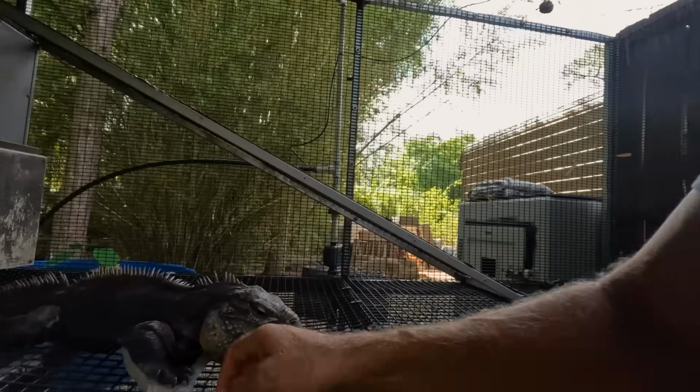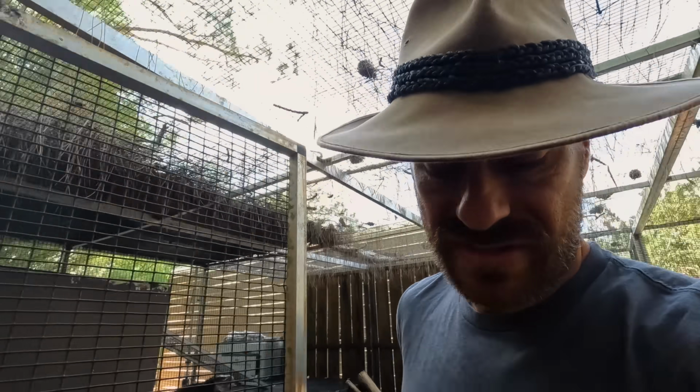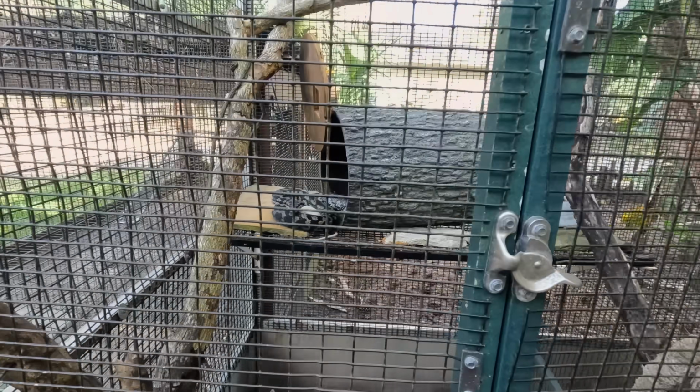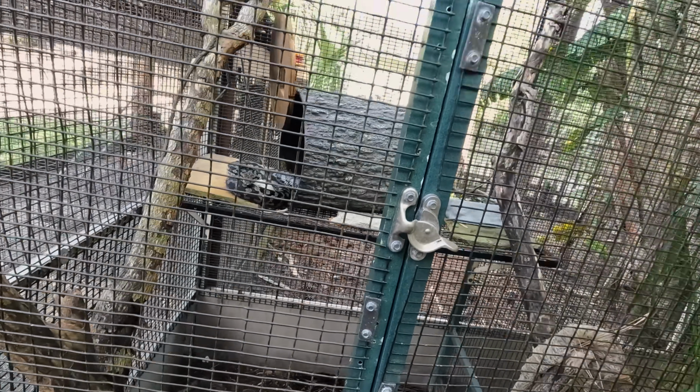Very excited. There's Guapo. Good morning, my friend. Good morning. Let's see how Colin is doing on his breakfast. This is interesting. He is not actually eating it, which kind of bums me out. Oh man. So I'm just gonna kind of leave him here, see what happens. I don't want to spook him away from that rat.